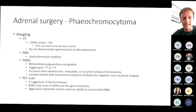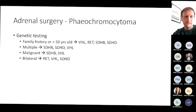And we're increasingly doing PET scans, so if it's a large mass or there's familial disease, then a PET scan would be better. And that brings on genetic testing. So if any of these factors are present, the patient gets sent off to the genetics department, who will look to see if there are any of these underlying genes. So family history, under 50 years old, multiple sites, if they're malignant or it's bilateral, then there's a good argument for getting them sent off for genetics.